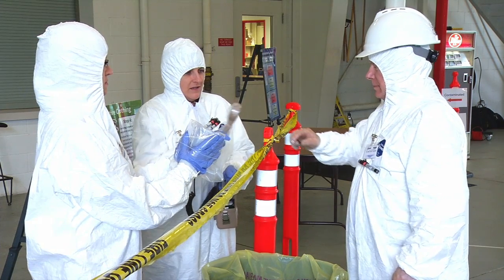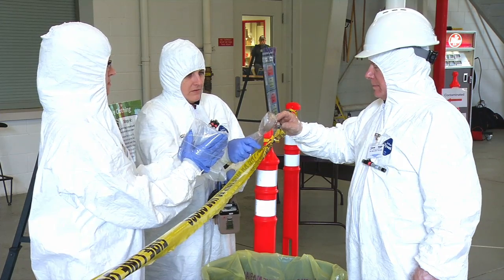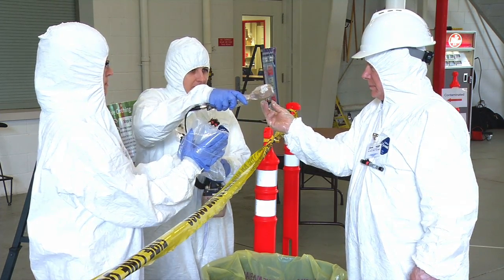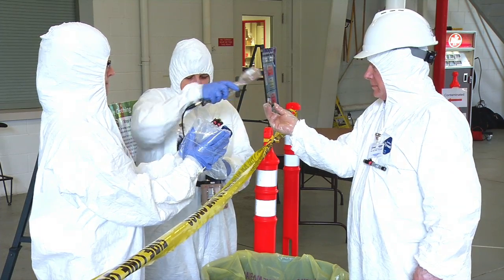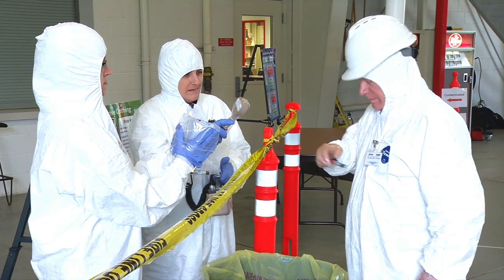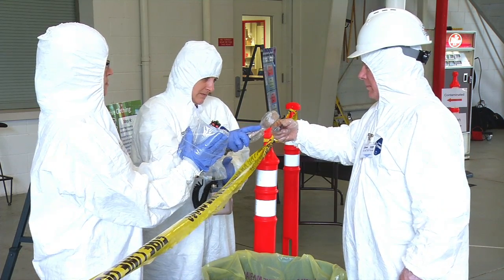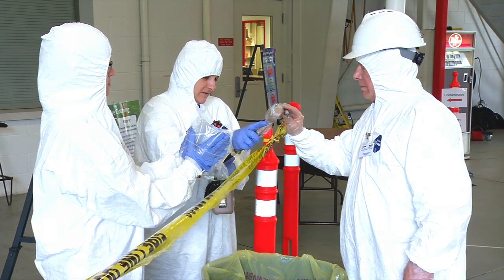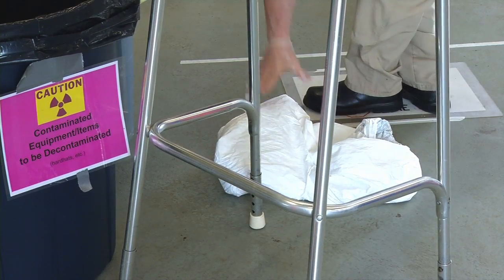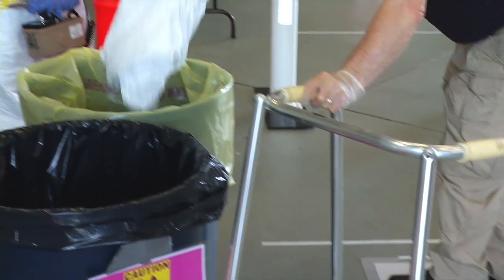The personnel monitoring station may be set up 2 different ways: doffing prior to entering the portal monitor or doffing after entering the portal monitor. This video shows doffing prior to entering the portal monitor. Instruct the individuals to remove their dosimetry and disposable personal protective equipment following the proper doffing procedures. Dispose all PPE in a contaminated waste container.